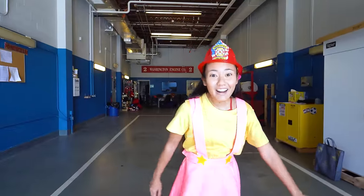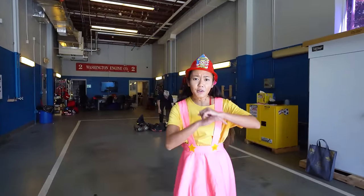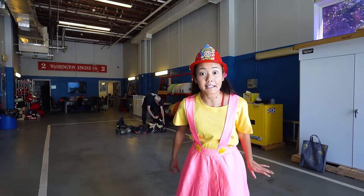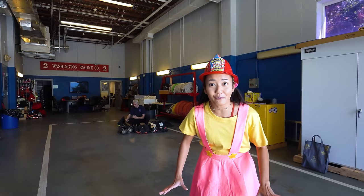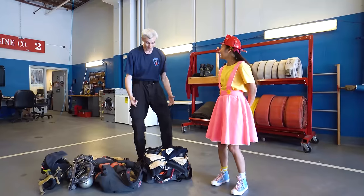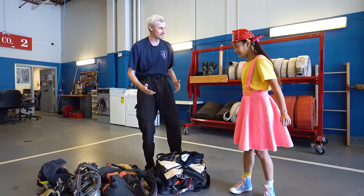We're in a real life firehouse right now, boys and girls. It's super huge. It has to be if a fire engine lives here. Now we're gonna see Captain Nick put on his firefighter uniform and it's gonna be so cool. Let's go. Hey, Ellie, we got so much gear here that keeps us safe, okay?